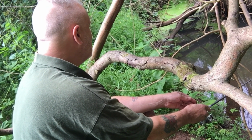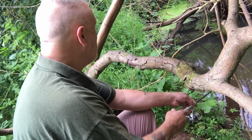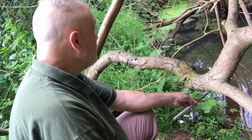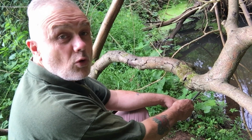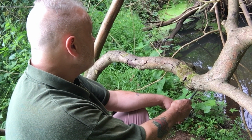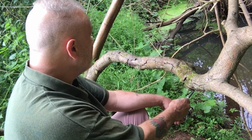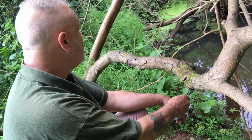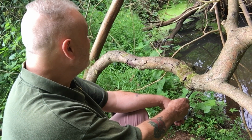Right, the bait's in again, just waiting for the fish to move in, as they are straight away. Lots of small ones. They're not much bigger than the maggot, if I'm honest. But then, of course, a few bigger fish as well. Everything's relative. We are talking sticklebacks.